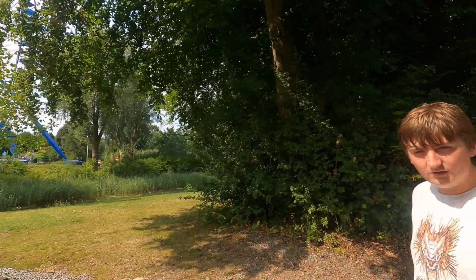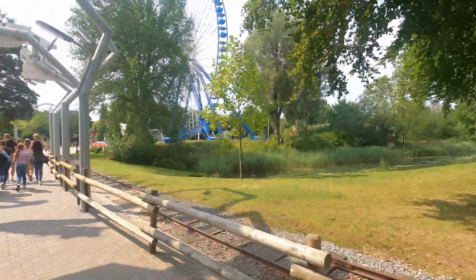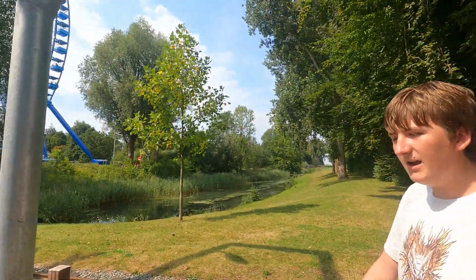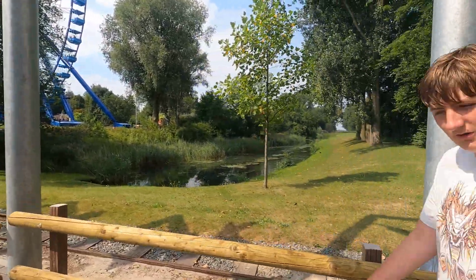I like this park. Yeah, it's a very good park. It's definitely better than Walibi Belgium. A very good top three coasters, yeah? Yeah. I think it's just got a very good lineup in general, to be honest. It's got re-rideable coasters. And I've actually been on all the rides.